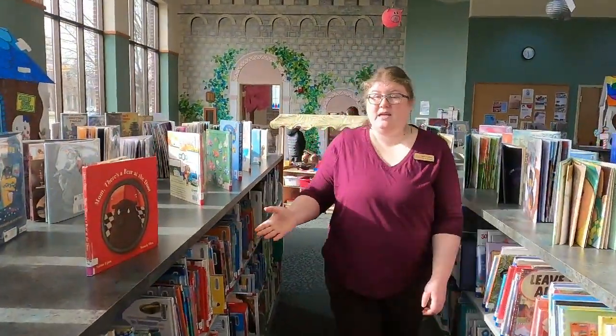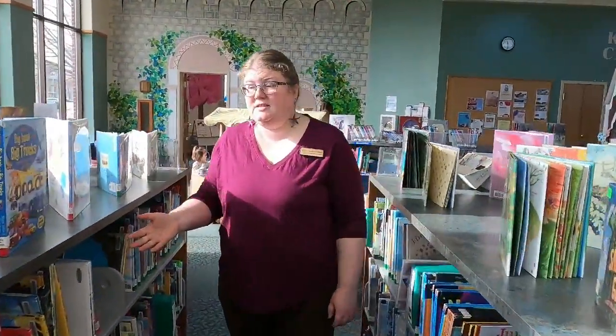Our next picture book section is all of the things that go. Do you love cars, trucks, trains, dump trucks, and more? Look on the shelf for the red stickers. Those are the things that go.